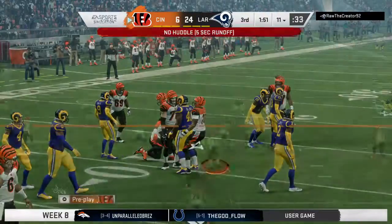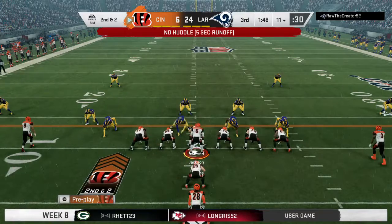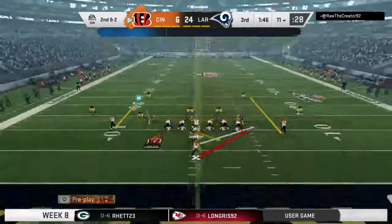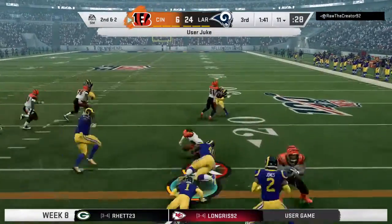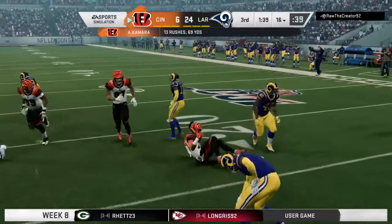This will be stopped about 2 yards shy of the marker. 8-yard gain, 2nd and 2. They run it again with Kamara. And able to get it here to about the 16-yard line.